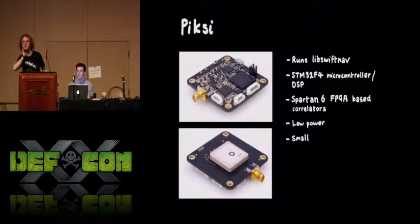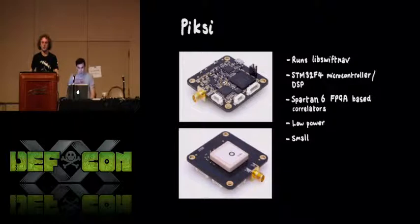Sorry? You'll have to shout. TV tuner chips? We haven't. I know some people have had some success. The GNU Radio guys use those TV tuner chips quite successfully. I'm not sure if they've received GPS. I guess the problem you may have is sensitivity. They're not as sensitive as a dedicated GPS front end. What we've got on the Piksi is a Maxim front end dedicated for GPS.